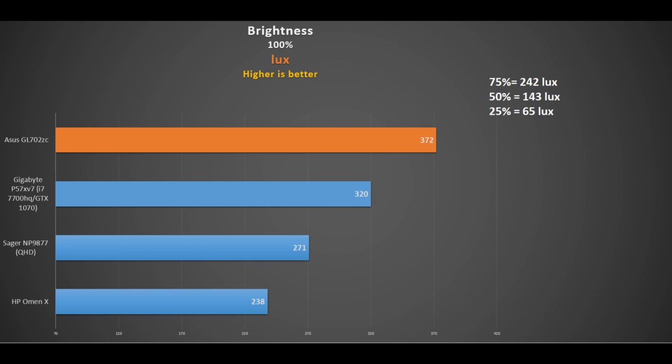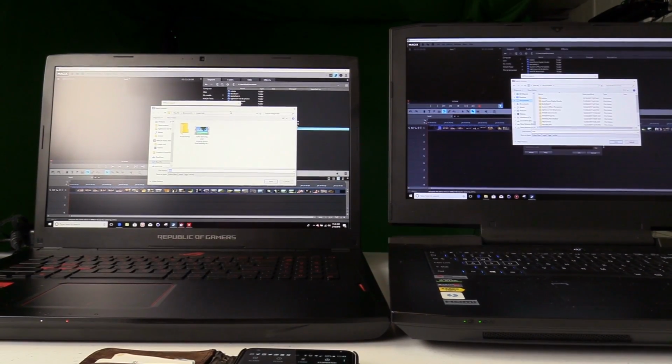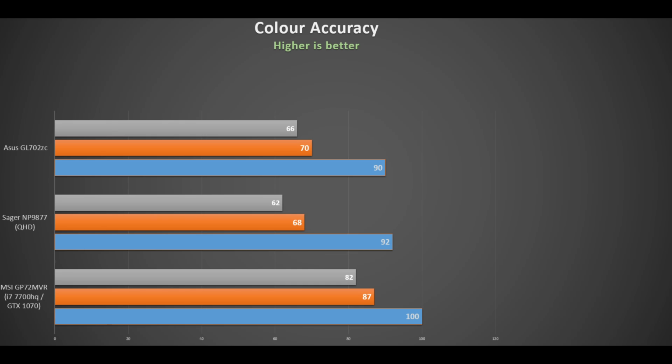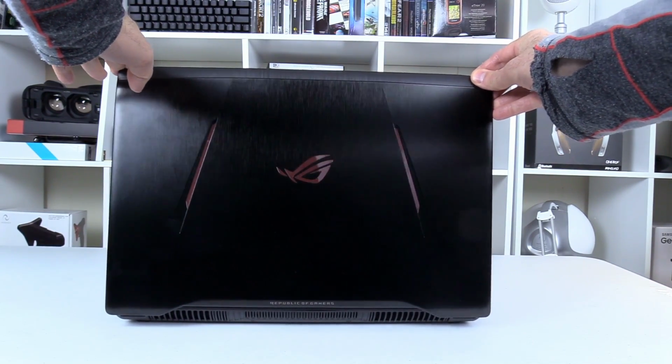At 100% brightness, it is up there with the brightest, besting the QHD Sager NP9877, which by the way uses the same panel as the Alienware 17. Even at 75% brightness, that is still brighter than the HP Omen X. It made it a joy to work on. In fact, I would say using my video editing software, it looks sharper and clearer compared to my Sager. Its color accuracy is fine too, but it's not class leading, but it's perfectly usable. The screen does have a bit of flex, but in day-to-day use, I had no issues.